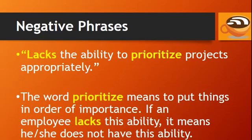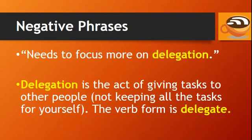Lacks the ability to prioritize projects appropriately. The word prioritize means to put things in order of importance. If an employee lacks this ability, it means he or she does not have this ability. Needs to focus more on delegation. Delegation is the act of giving tasks to other people, not keeping all the tasks for yourself. The verb form is delegate.